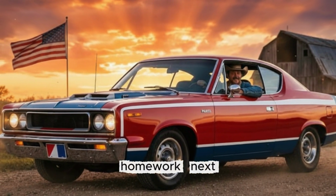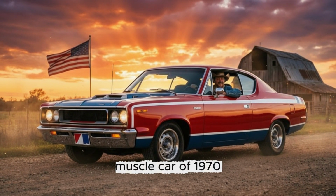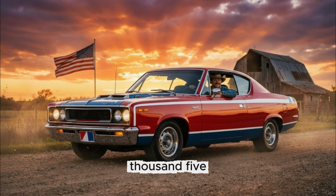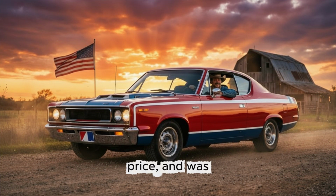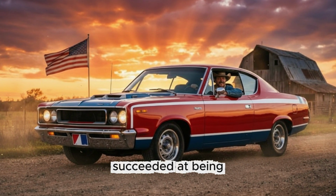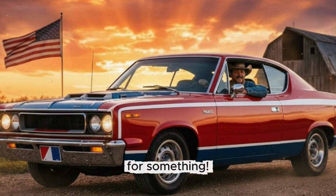So here's your homework. Next time someone argues about the best muscle car of 1970, remind them about the Rebel Machine. 340 horsepower, around $3,500. Matched the Boss 302 and Z28. Undercut them on price, and was bolder than anything Detroit built that year. It failed commercially, sure, but it succeeded at being memorable. And in the muscle car world, that counts for something.